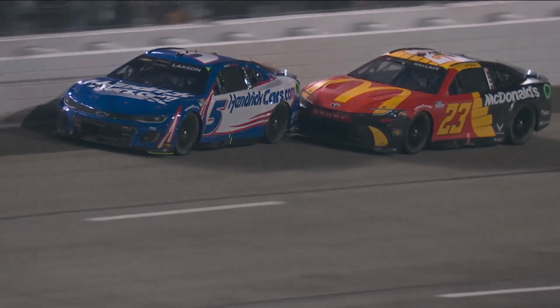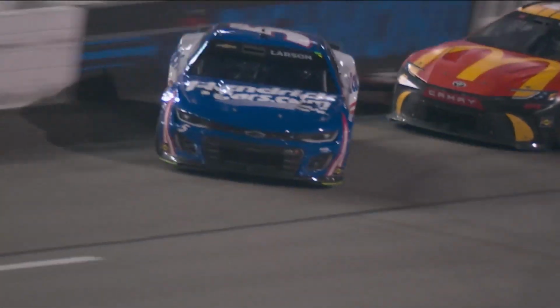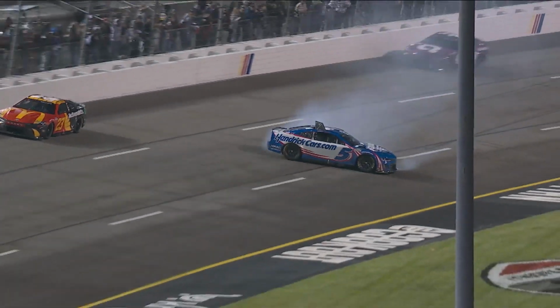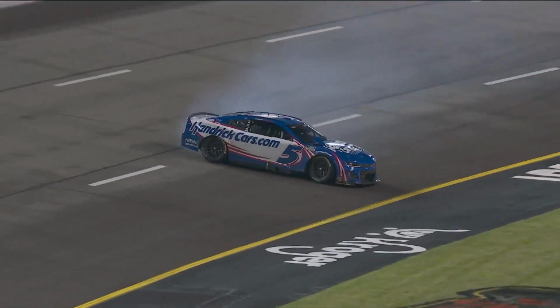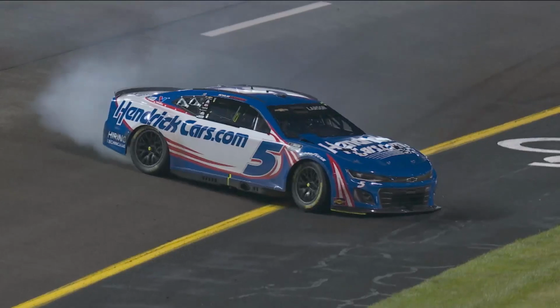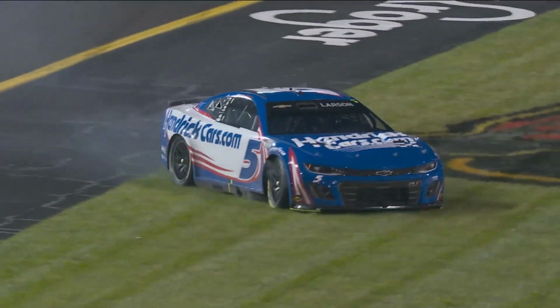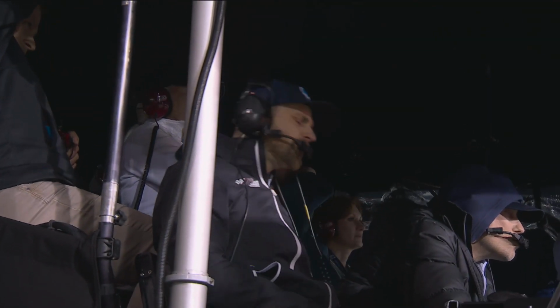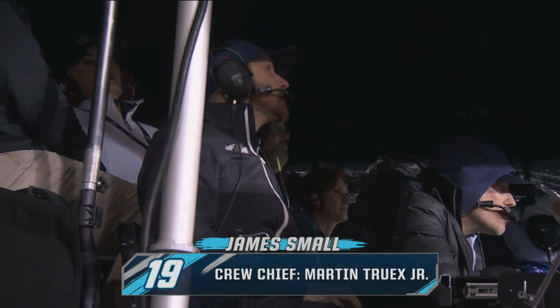Kyle got loose. Yeah, Kyle got loose, checked up, and Bubba was just anticipating him having that same pace to get in behind him there, and just misjudged it as Kyle lifted and turned him around. Some history there, quite a bit of history between those two. Just when you thought it was safe to engrave the trophy. Not at all what James Small wanted to see.